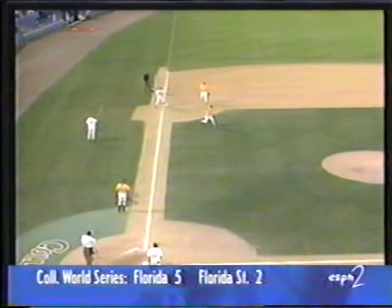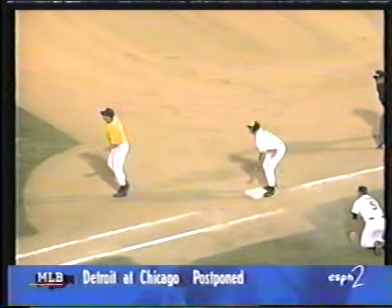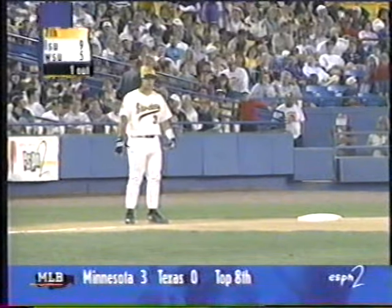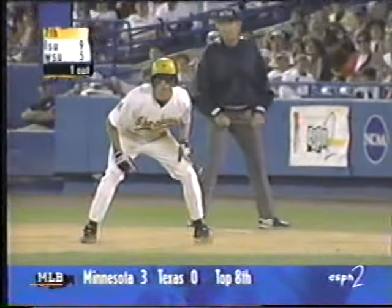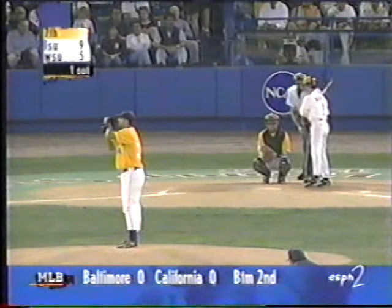Actually, the throw should have gone into second base anyway, because that run in front of you does not mean anything. And Reese is not going to try to score. No, it really doesn't mean anything. You do not want that other runner to go to second base. Here's Kevin Hooper, 2 for 3. The little guy has hit the ball hard.